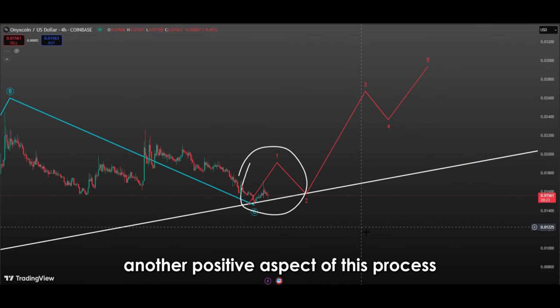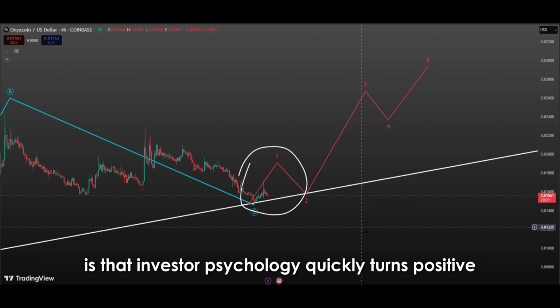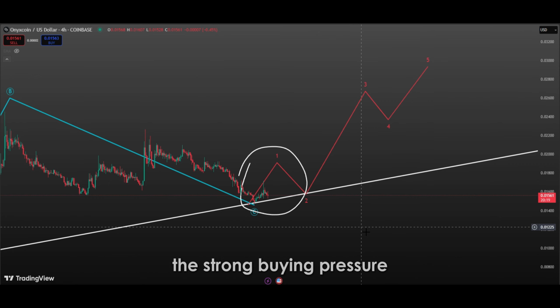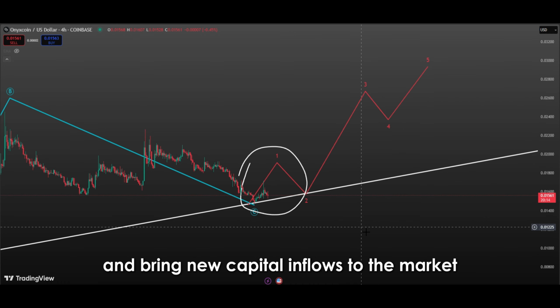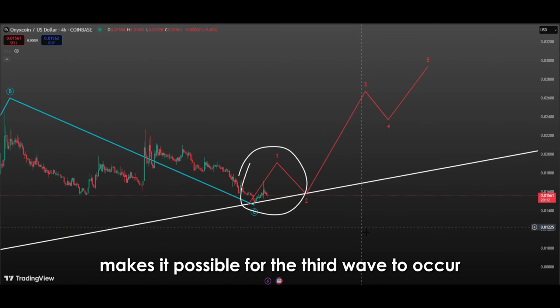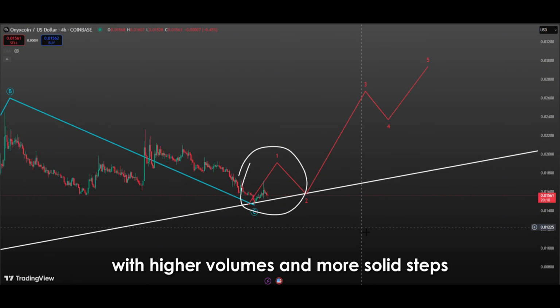Another positive aspect of this process is that investor psychology quickly turns positive when a new wave of buying occurs in the market. The strong buying pressure, especially after the second wave, will attract the attention of not only technical analysts, but also fundamental analysts, and bring new capital inflows to the market. This makes it possible for the third wave to occur with higher volumes and more solid steps.